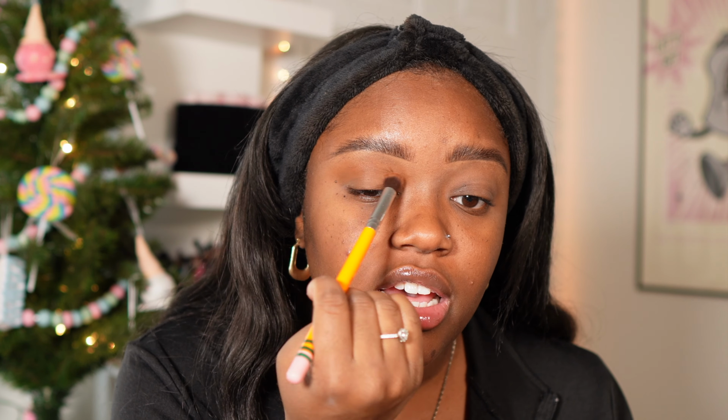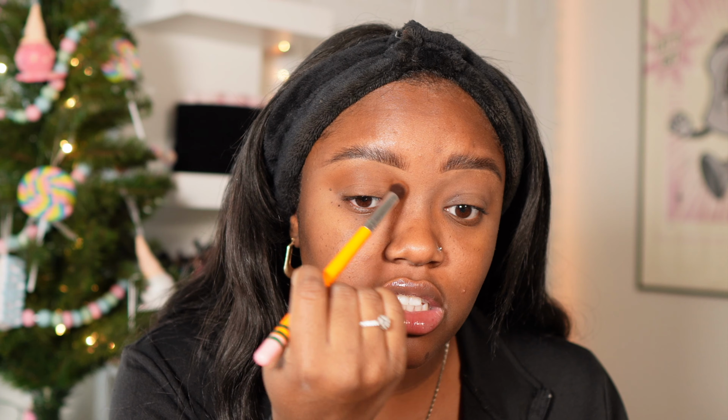I'm just tapping my brush in here, like literally a tap and then blending it. Because once you put it on the eye and you blend it out, it is a cream to powder formula, so it's very easy to blend so far, at least this shade. Now, I will say it actually took me about 8 layers on both eyes to get the color to be built up like this.